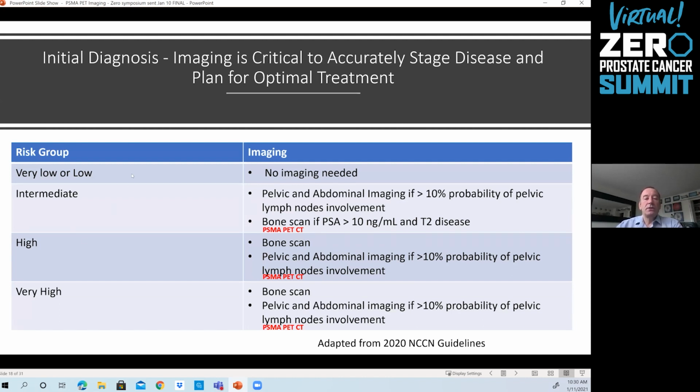So if we step back again and look at the scenario where the patient has an initial diagnosis of prostate cancer, should PSMA PET be done for all those patients? The answer is no, because again, we've seen how when the disease is very limited, the ability of the technique to see the disease is lower. But not only that, if the risk of having metastasis is very low, then really imaging is not needed.